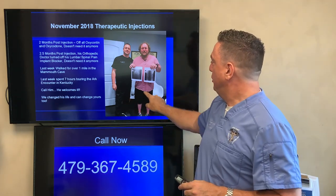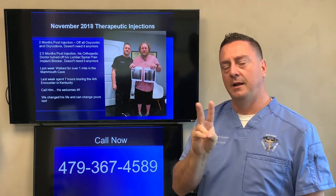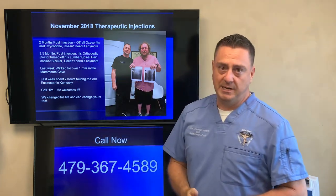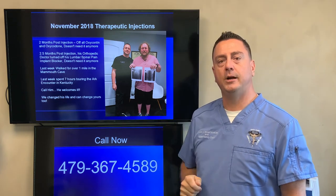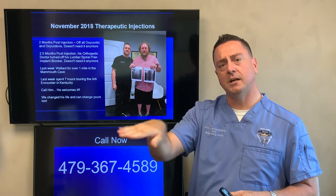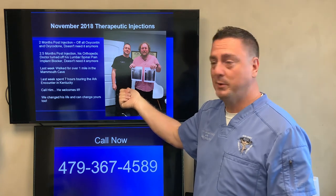He received injections in both knees and both hips. He's holding his x-rays from his 90-day follow-up. 2 months after the procedure that we did, his doctor was able to get him off OxyContin and oxycodone. He just didn't need them anymore. 2.5 months after our procedure, the orthopedic surgeon that put the battery pack in his butt cheek actually turned the battery off because he didn't need it to block pain anymore. The pain had gone. 1 week before this picture, he walked a mile through a cave in Kentucky called Mammoth Cave. A mile. Who walks a mile in a cave with bad hips and bad knees? Well, this guy did it a week before this picture.